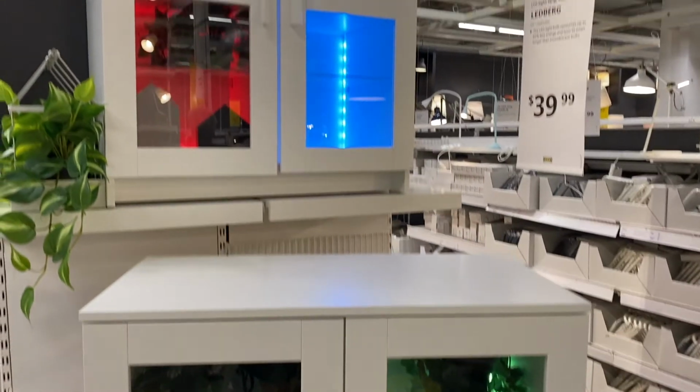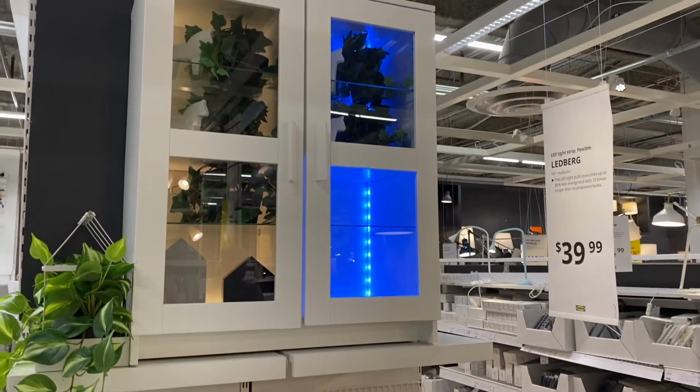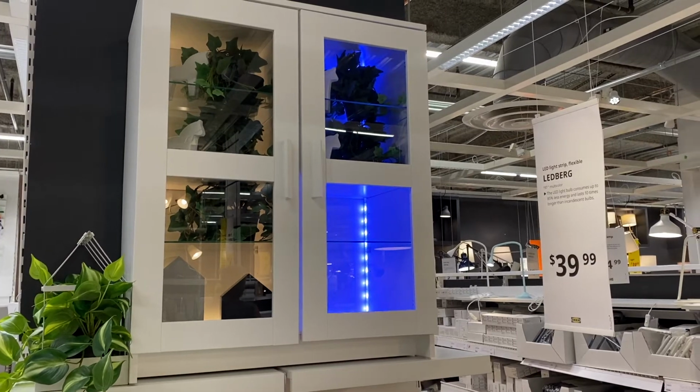When I was at IKEA, I also saw this lighting display cabinet, and I thought that was pretty cool as well.